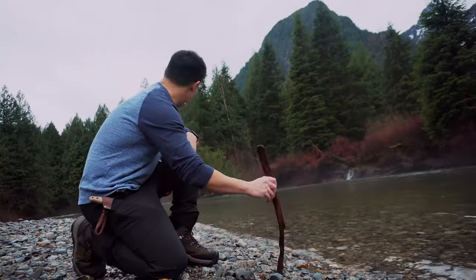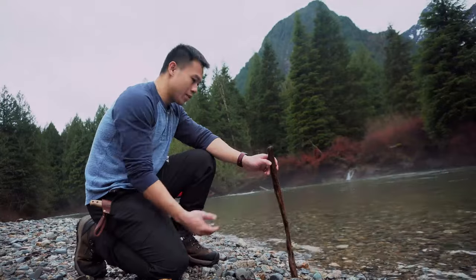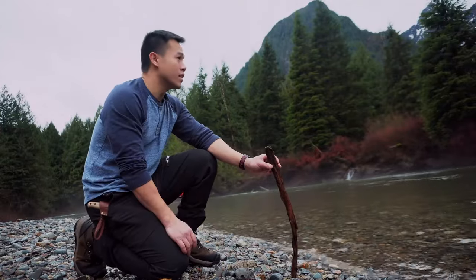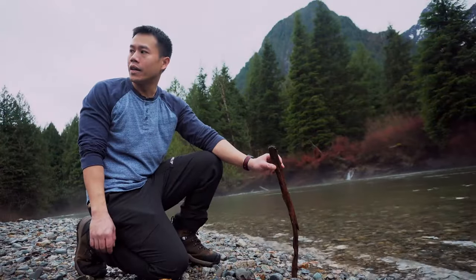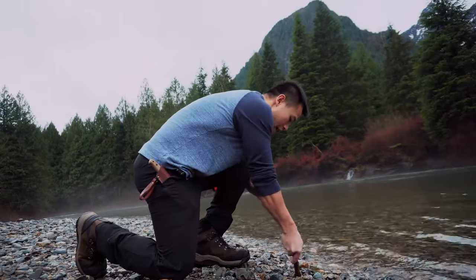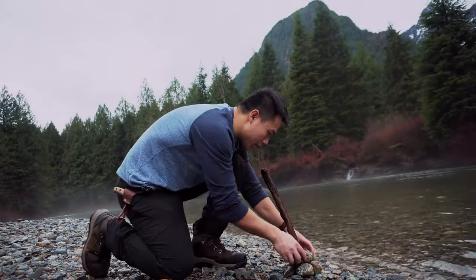I'm gonna put this stick as a marker here just to keep track of how much the water gets in, if it's still going up or going back down. If it's still going up, then that's something I need to be worried about. But I've got a good space up back there, and if the water does go up higher, I'm gonna move our tent way back. But for now, we'll see how the water is. So I'll stick the stick here. Keep an eye on that. See if the water is going up or going down.